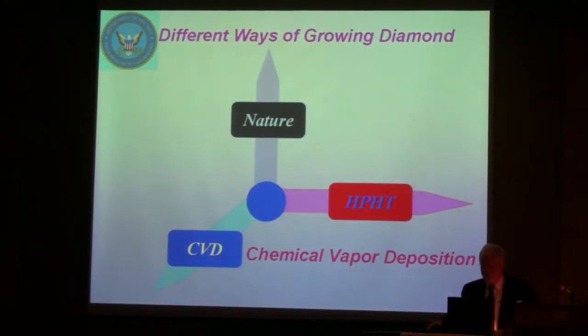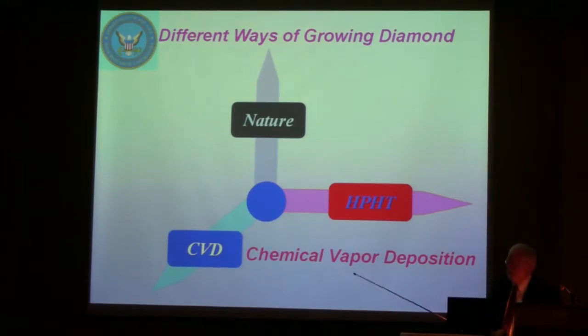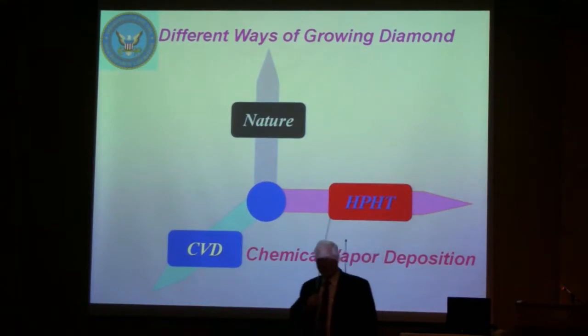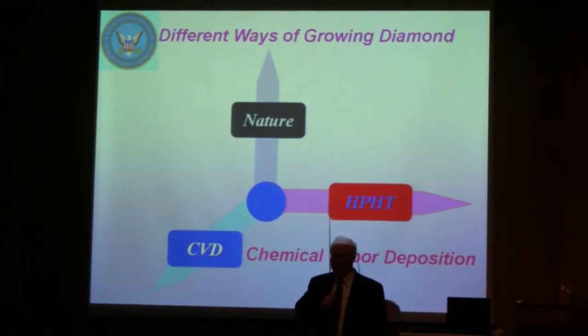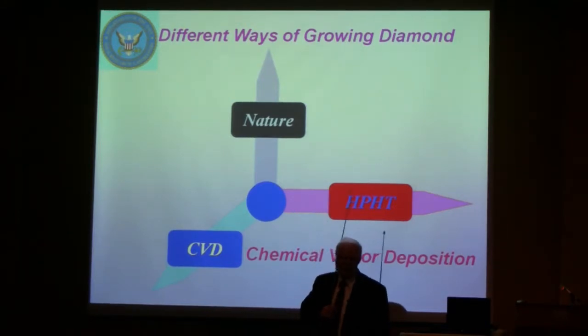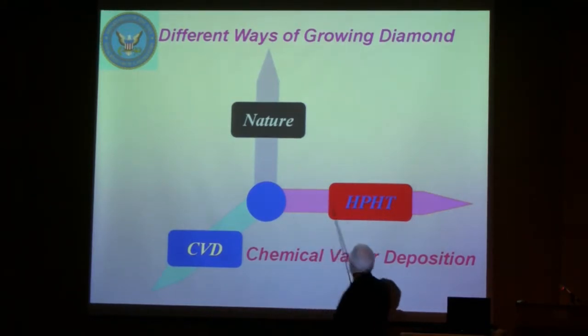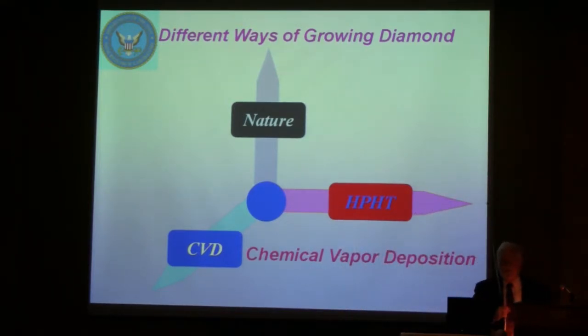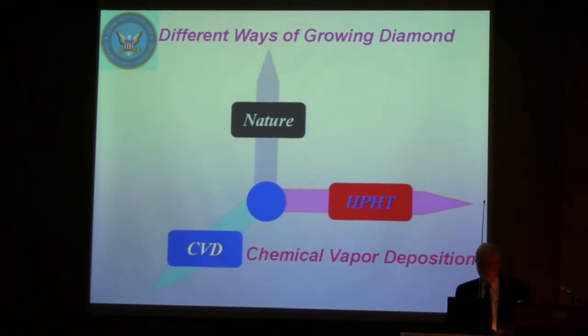So we know there's really three ways of growing diamond now. There's nature. Nature started growing diamonds. The oldest ones the geologists have dated about 4 billion years old. So we know that most natural diamonds were actually grown several billion years ago. We have high pressure, high temperature synthesis of diamond that started in the 50s, both in Sweden and here in this country. And that can create grit of a certain size. It's used on a lot of saw blades and cutting and polishing and milling. But it doesn't create big wafers or plates of diamond that might be useful for some of the technologies.